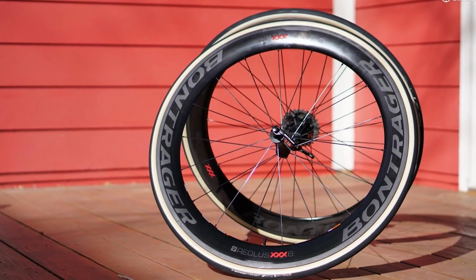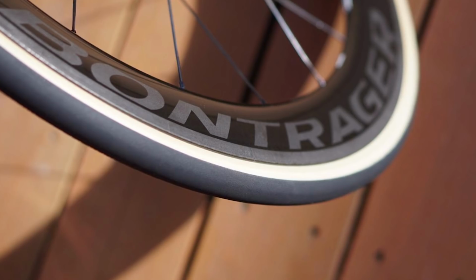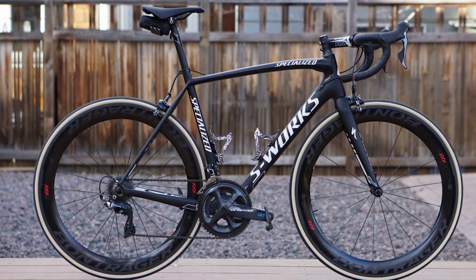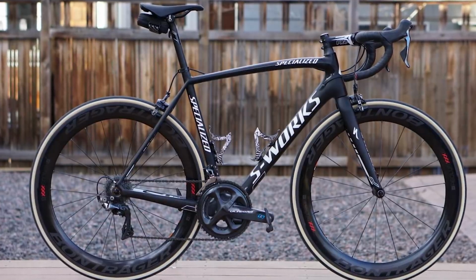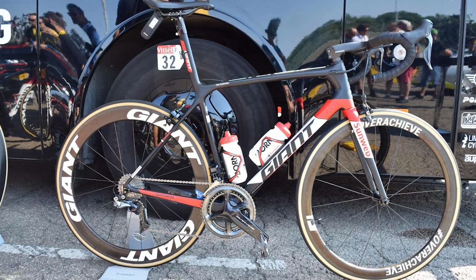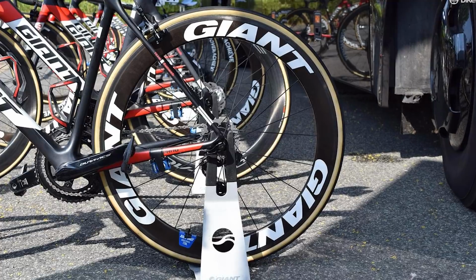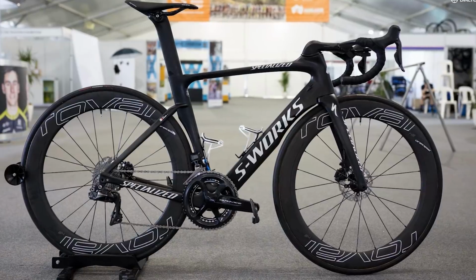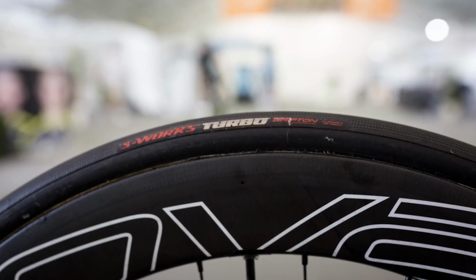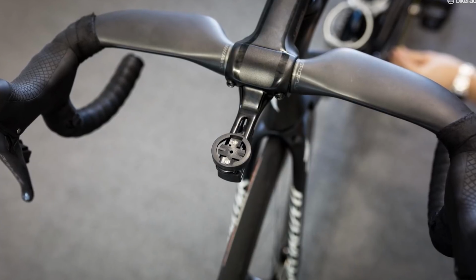Take Trek's in-house brand Bontrager, for example. Their Aeolus wheel scored incredibly highly in a BikeRadar review and should be viewed as a tempting aftermarket proposition even if you don't ride a Trek. Giant is another company who have gone big on the in-house componentry, to the point where their pro team's bikes are almost spec'd totally in Giant components. Same goes for Quick-Step Floors, who race almost exclusively on Specialized and Roval components. So, if it's good enough for the pros, then we suspect it'll be good enough for you too.